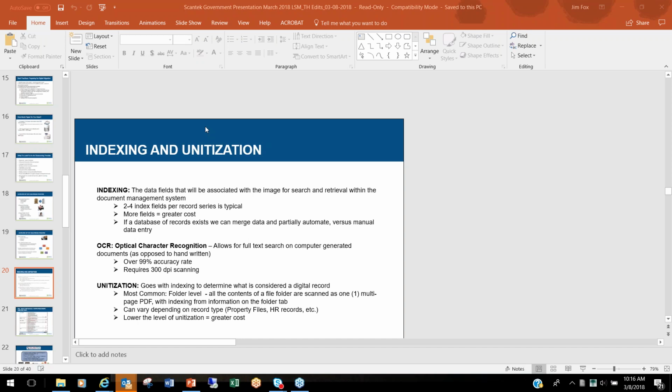But we also always ask if you have a database available. Again, sticking with the property files example, maybe you have a database that lists the address and other information, including the tax parcel ID number. That way our operators only have to enter that parcel ID number, and then we can merge in the property address and thereby get it done quicker and save money for you.